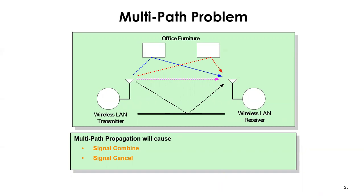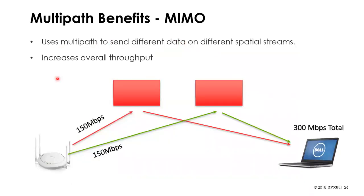So what happened is people looked at this and found a way to make it work better. Zydas, for those guys who've been with us for a long time, Zydas was our chipset provider. They owned a number of patents on how to take multipath and turn it into a net benefit. And then we sold them to Atheros, and the rest is history. But at the end of the day, there's a standard way now of using multipath to actually benefit you.